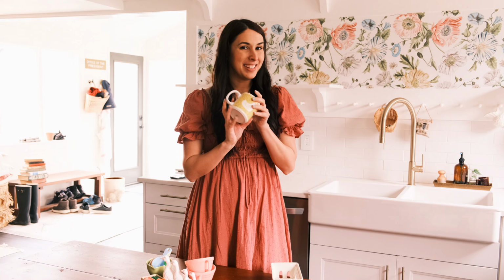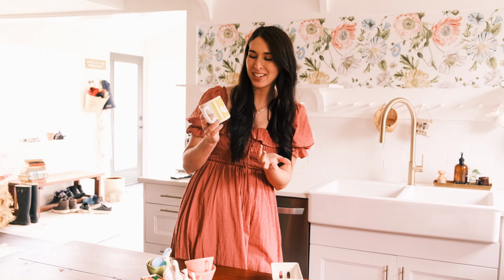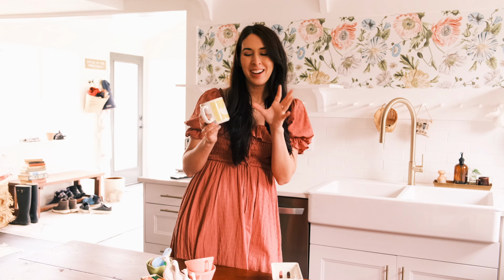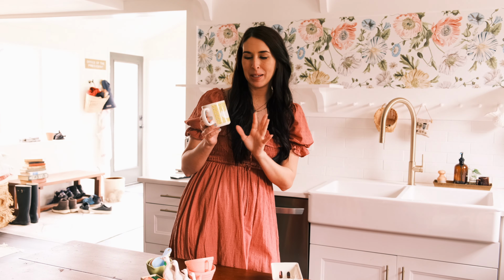I actually got this yesterday. It is a mug with a chicken on it. And to me, nothing screams spring quite like a mug with a little chicken on it. And it's got a really cute little floral pattern. Feels very cottage core, grandma core to me. And I just absolutely loved it. It was too adorable to pass up, in my opinion.